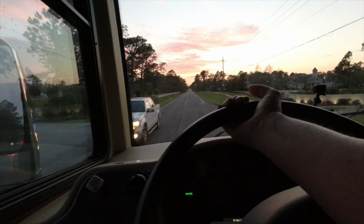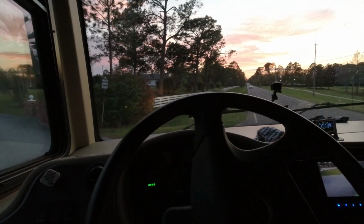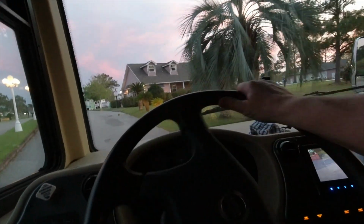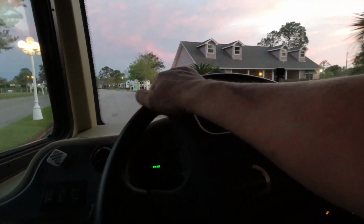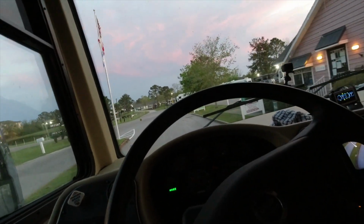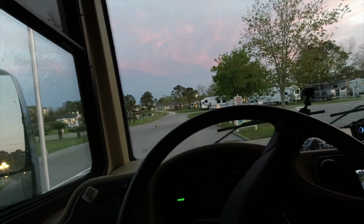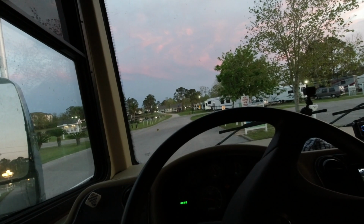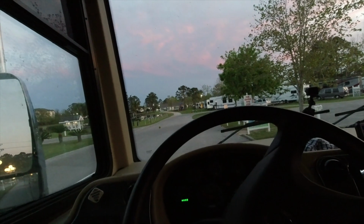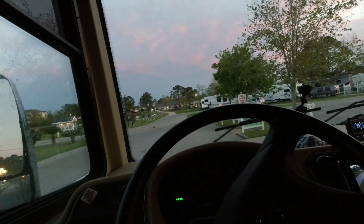We're at Gulf Breeze Resort in Gulf Shores, Alabama. We just now pulled in here at around 7 o'clock for our shakedown ride. It's been a while since we've been on the road in one for any length of time, probably about 4 years. So this RV is new to us, so we're just shaking it down and trying to see what all we need to do. I believe we got a back-end slot. We'll see.